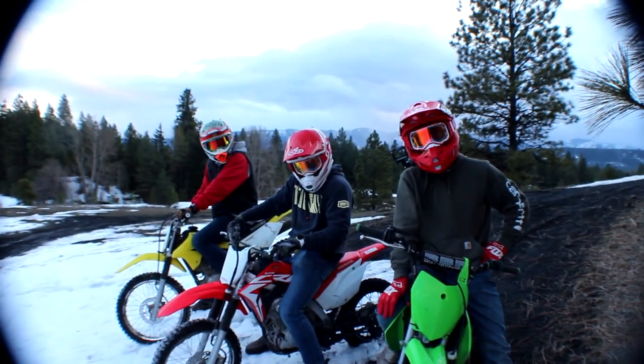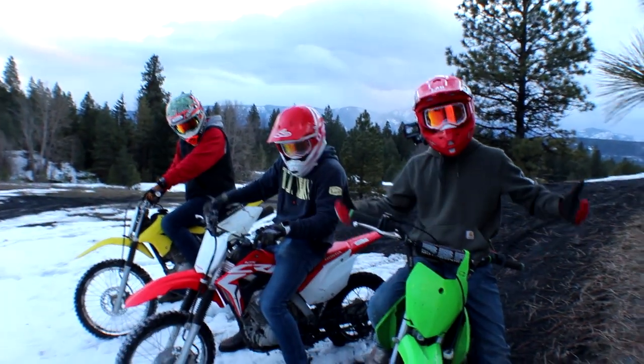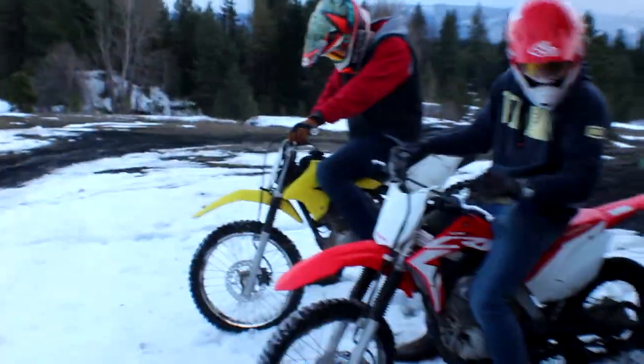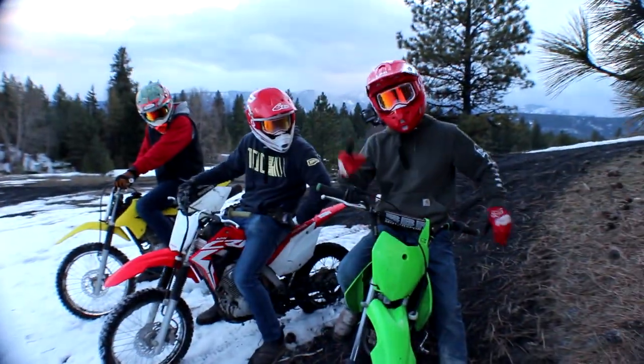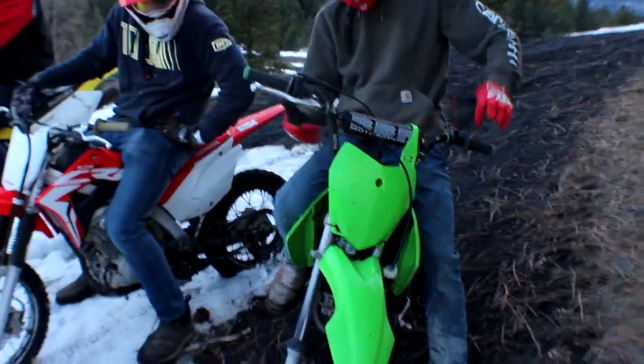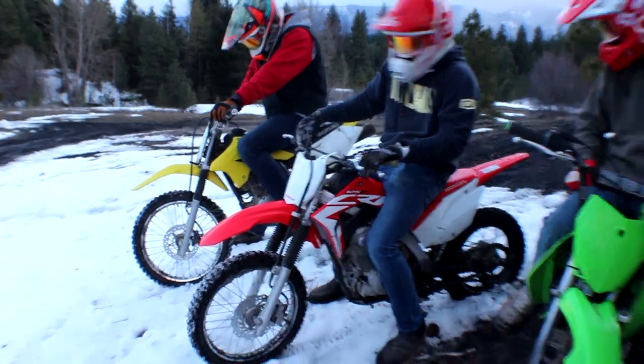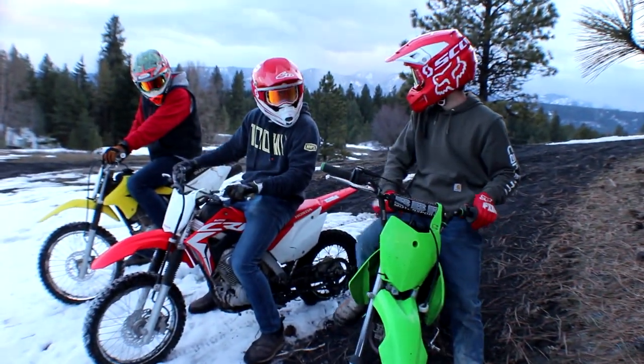Guys, we are gonna see what bike is the quickest up the hill climbs. You got the 110, the 125, and another 125. That's a 143, sir. This is technically a 143, but look at the chassis size. These bikes are way bigger, way more power. I don't know. Yeah. Let's see.